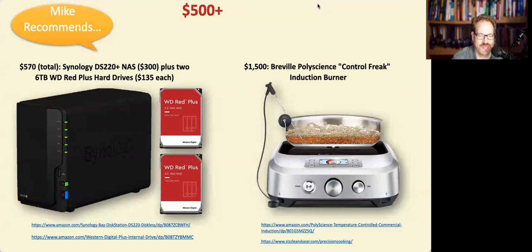And the other item that I have in the over $500 category is for the home chef again. This is the Breville Polyscience Control Freak, and it's an induction burner. A number of you may have induction burners and you know the benefits of them. Basically, it uses magnetic waves to cause the food to heat up in the pan. And when you remove the pan from the induction burner, the only heat that's left on the heating surface is residual heat from the pan. So it cools off pretty quickly. It only works with magnetic cookware like cast iron or certain kinds of steel cookware. But if you've got that, it works great.